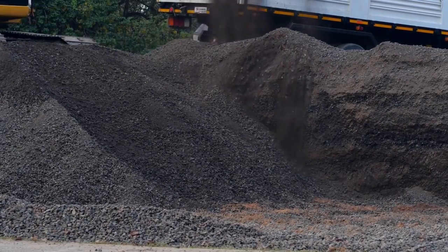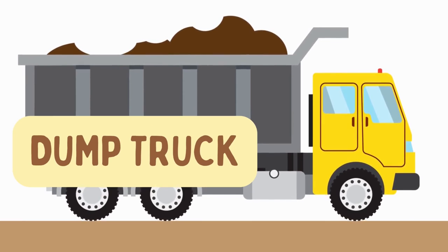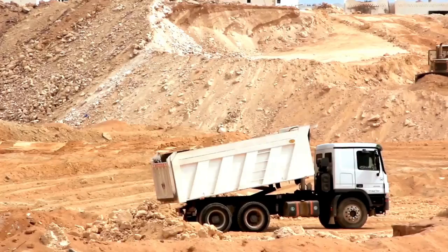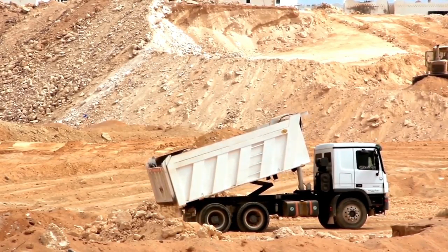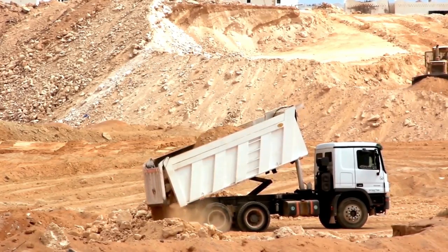Dump truck. This is a dump truck. A dump truck is used to transport materials like dirt, sand, or stones.